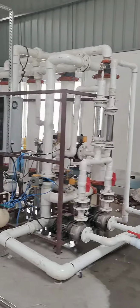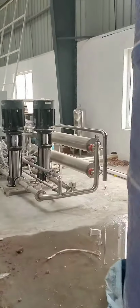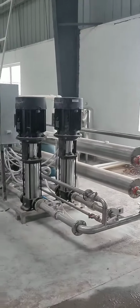Then ultra filtration technology is there, 20,000 liter per hour. Then water is stored in this tank, 15,000 liter tank. This is the RO technology filtration, 10,000 liter per hour.